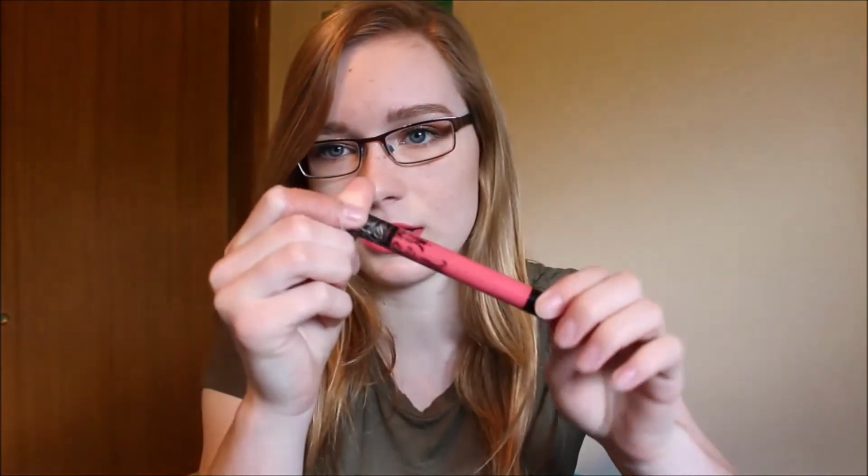Okay, now on to Sephora. Right now I'm wearing what I got, and this is Kat Von D Everlasting Liquid Lipstick in the shade Beloved. It is a gorgeous bright coral, I would say. And it's not red, it's not a red orange, it's a coral. So this is what it looks like.